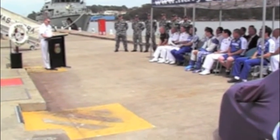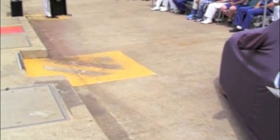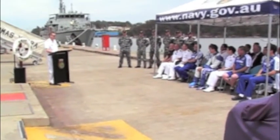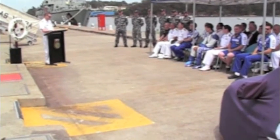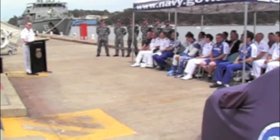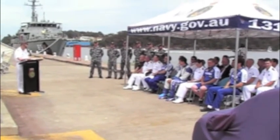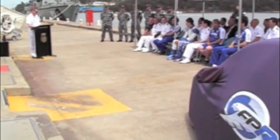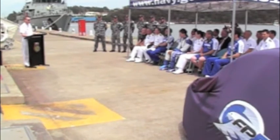Today at HMAS Waterhen, Ford Performance Racing and Navy are combining to reveal one of the Ford Performance Racing cars that will race this weekend, the Telstra 500 in Sydney. In a year in which we are celebrating the 100th anniversary of the granting of the title Royal Australian Navy, we are pleased to be in partnership with Ford Performance Racing, showcasing our identity through this very fine motor car. And when you see it unveiled, you will notice that it's carrying the number 100 in special recognition of the significance of the centenary, the conferring of the title Royal.